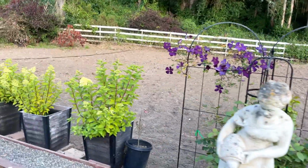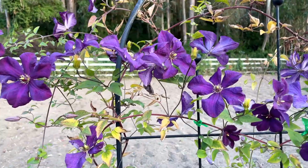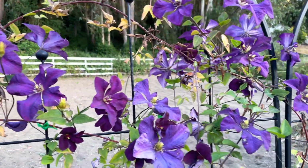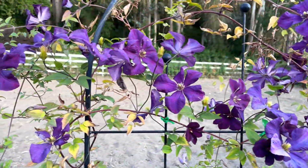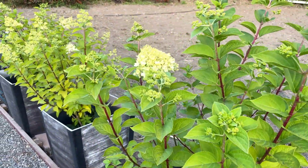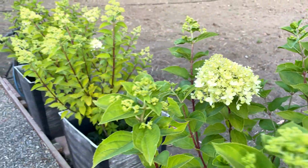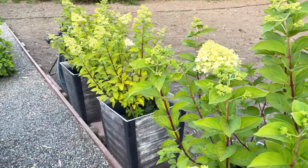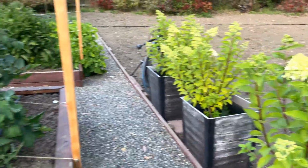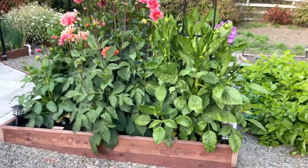And I'm going to stop right here with my clematis before it's done blooming. I wanted to show that to you. And then these are my Limelight hydrangea. I have one that will be coming soon. So hopefully in another week or so, I'll give you more of an update on those. And then I'm going to go ahead and move to the last box of my dahlia right here.